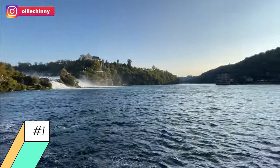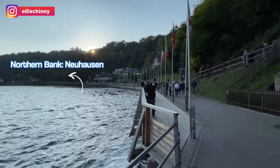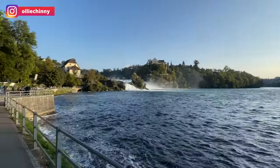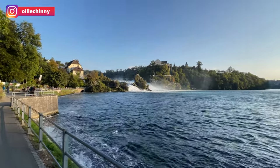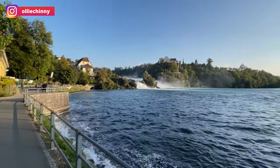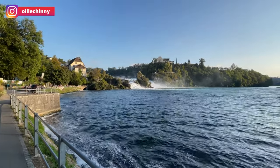So as you can see, the Rhine Falls is divided into two sides. This is the northern part, where you don't have to pay to visit. You can just stroll by the bank and it's pretty nice for a walk. But I think the most spectacular view of the Rhine Falls is actually at the southern side, where you have to pay an entrance fee to enter the Schloss Laufen, and you get much closer to the waterfall. I think it's really worth the price. It's just 5 francs, so I do recommend you go to the southern side of the bank.